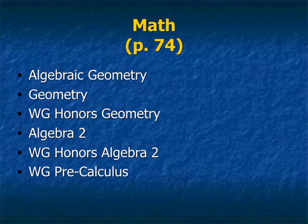Math can be located on page 74. There are several options for math for 10th graders. First is algebraic geometry. This is not a course that can be selected. You will be put in that course or recommended for that course by your algebra teacher at the conclusion of freshman year. The teacher will contact parents to discuss this option.